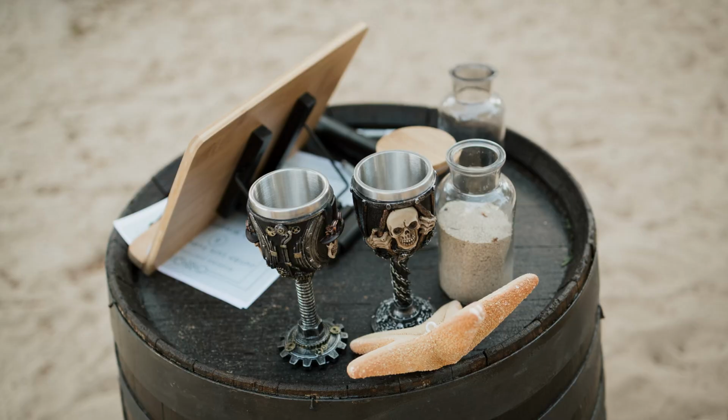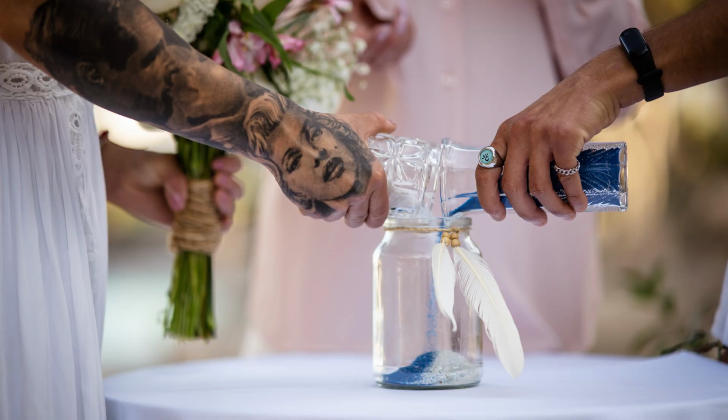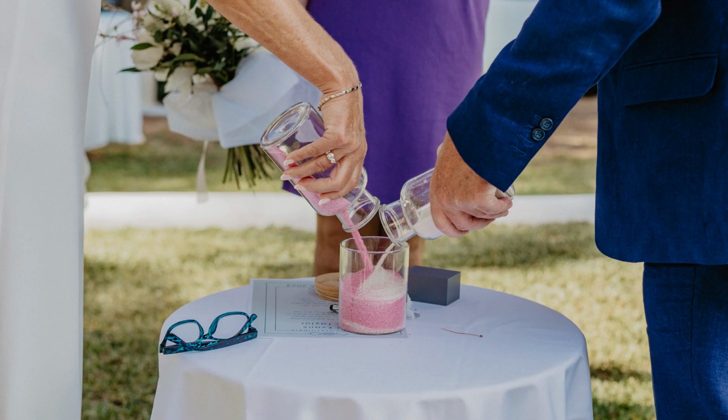There are different options. The most common in Mallorca, and most people choose this one, is a sand ceremony. So when the bride, for example, has, let's say, blue sand and the groom has gray sand, they mix it in one jar. In the background we have nice music and it looks really beautiful. Then later you take this jar as a memory of this moment, and you can also put a candle on it and light it anytime you need.